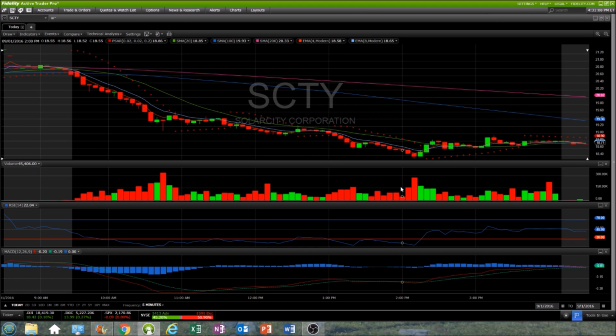And oftentimes, volume climaxes signal the top or the bottom of a trend. So look at the volume climax in the morning. That signaled the low of the day for the next hour. And then we had a volume climax here in the afternoon, and that signaled the low of the day. So keep an eye out for those volume climaxes to signal trend changes.